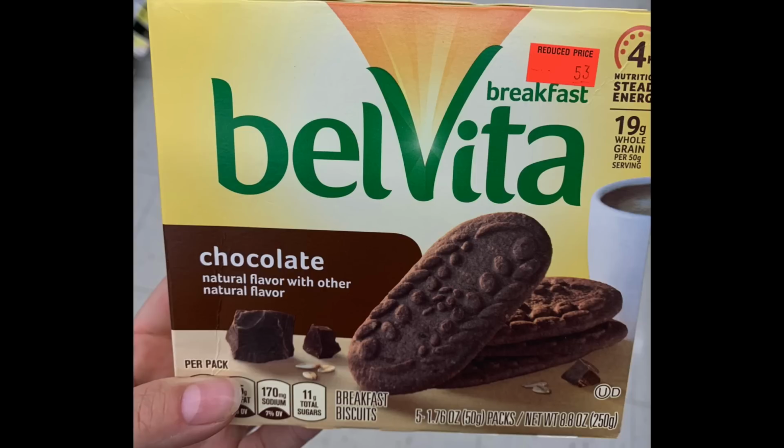Yes. I also found this guy on clearance for 53 cents. Belvita has a lot of fiber. My mother is a diabetic. So I thought, you know, this might be a nice little thing for her to have in her purse. They don't expire till next year, so I'm going to hang on to these for a little bit. 53 cents. What a great price.